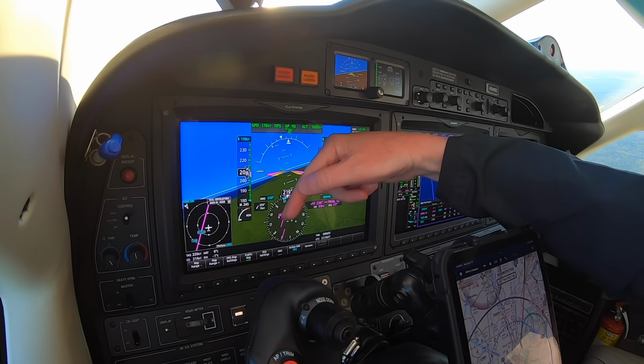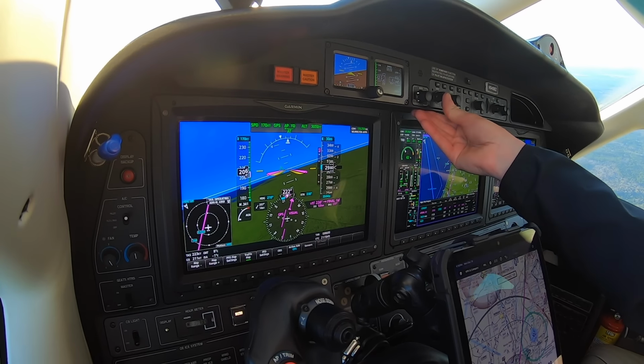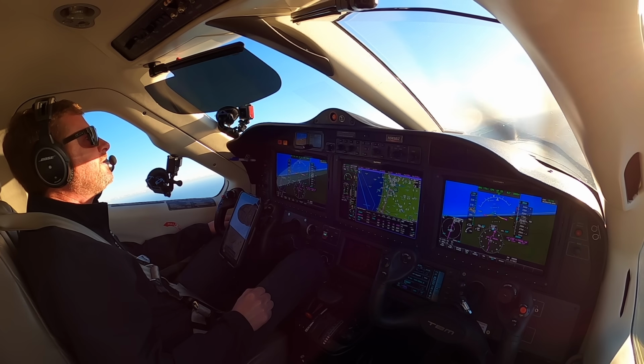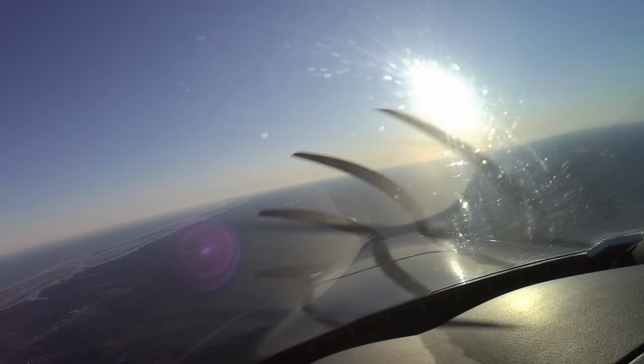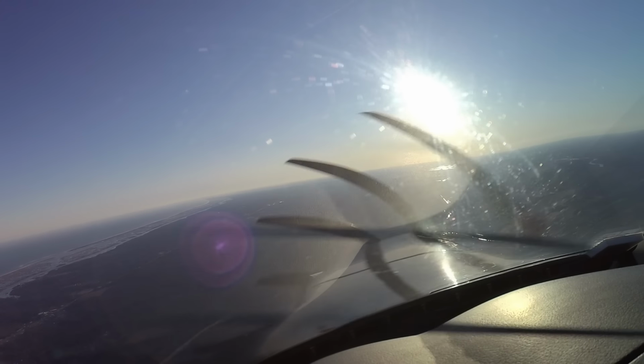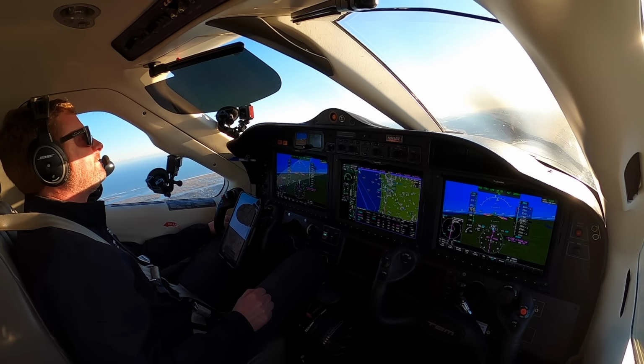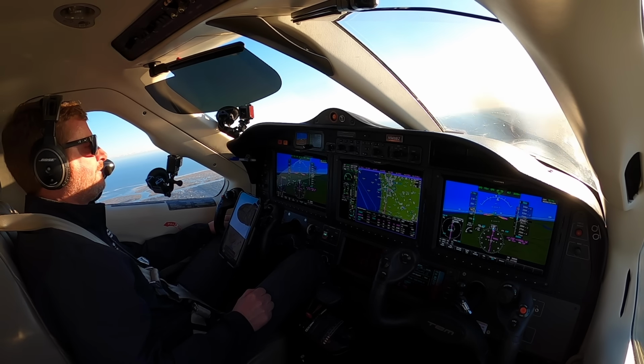Yep. The course in for the visual. Cap 3208, you can proceed on course. I got the runway in sight out there. I don't know if you guys are going to be able to see it. I can barely see it because it's so bright. But that sun, looking good though.